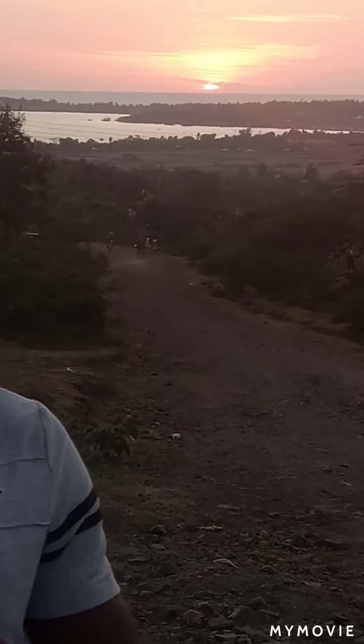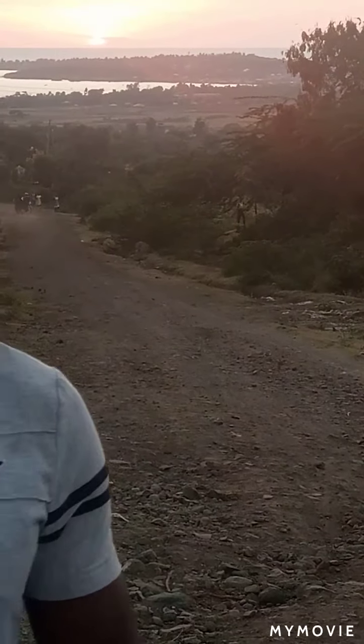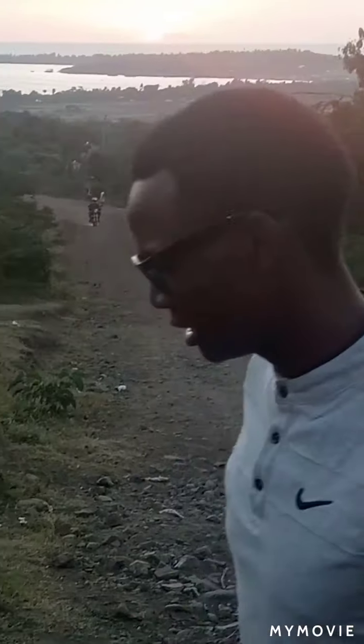Okay, today I'd like to show you how our roads look here in Kenya, Africa, actually in a place known as Nyandiwa. As I can show you here, the roads are just stony, they have gullies, and when it's not raining, they are very dusty, as you can see. And when it's raining, they are muddy.